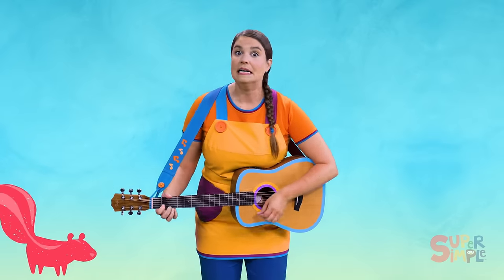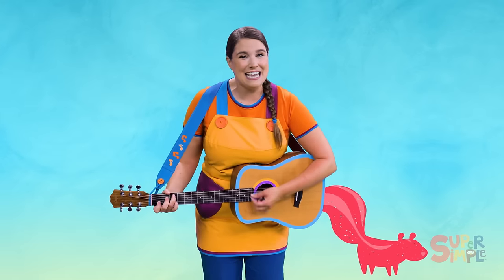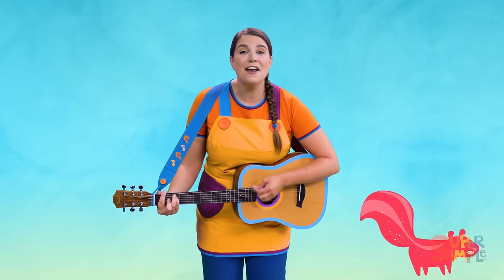What about a skunk? What's special about them? They can make themselves be stinky. Pew! I'm as stinky as a skunk, you better run away. Stinky as a skunk, you better run away. Pew, pew, pew, pew!